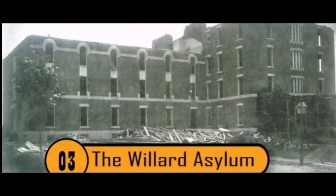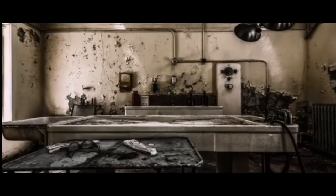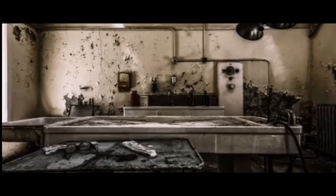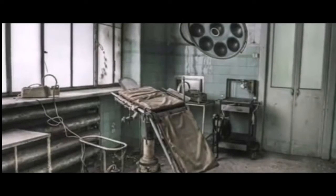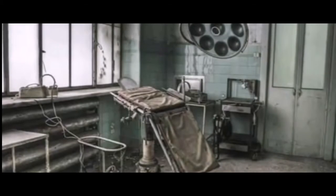Number 3. The Willard Asylum. The Willard Asylum for the Chronic Insane stands as a testament to the terrible practices that occurred in some mental institutions up until the past few decades. Located in upstate New York, the Willard Asylum has been abandoned for a long time, creating an additional look of neglect. Old pieces of furniture, medical equipment, and even suitcases abandoned when the place was closed are strewn about. The atmosphere that the Willard Asylum has is among the creepiest in the world.